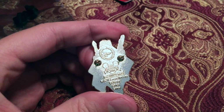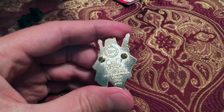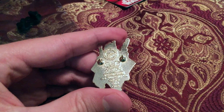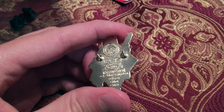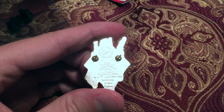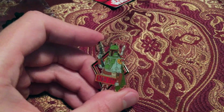And then here's a look at the back. It does have the Disney Store stamp on the top, and then the official pin trading logo in the center with 2016. And at the bottom it has the serial number and then the disclaimers for Lucasfilm and Disney. So pretty nice pin.